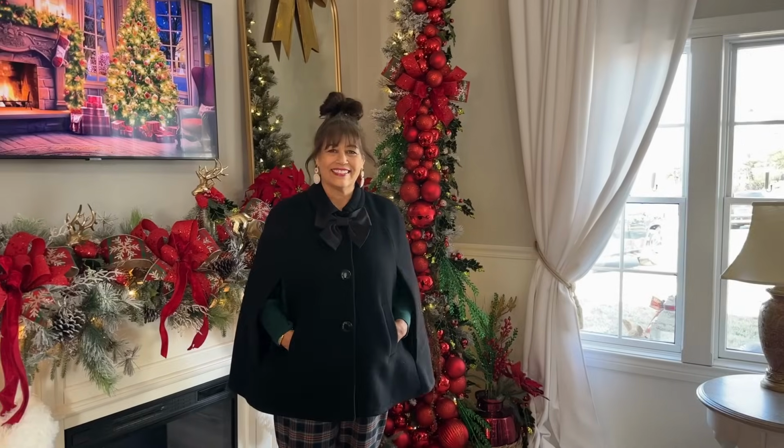Would you guys like a cookie? I'm telling you, these are so delicious. I have chocolate chip and I have cranberry. And then my favorite right here are these cream-filled ginger snaps.